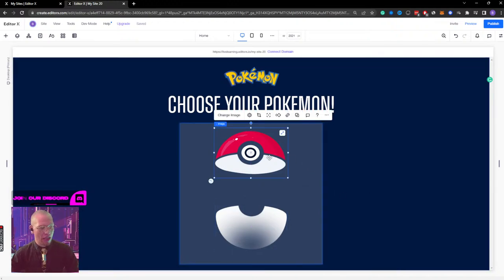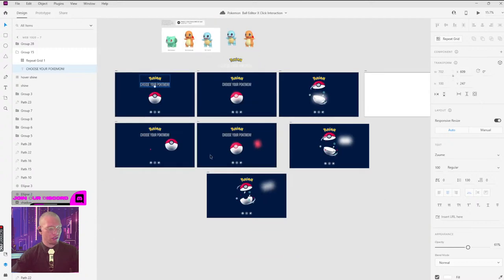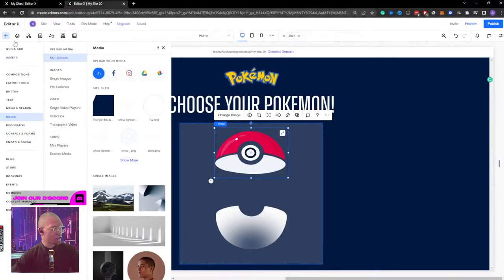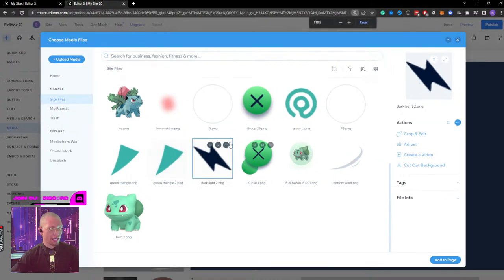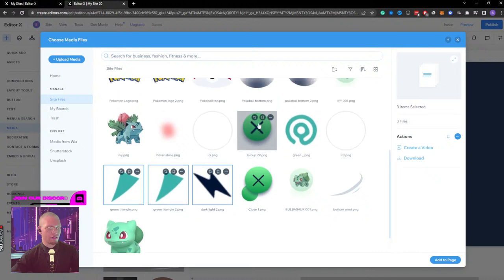All right. So we have our Pokeball. I am going to condense these together. I do want to create the finished look first, because I think that's probably the hardest portion. So I'm going to drag in some of our other assets. I'm going to pull in our dark light. Oops, I didn't mean to do that. Dark green triangles here.